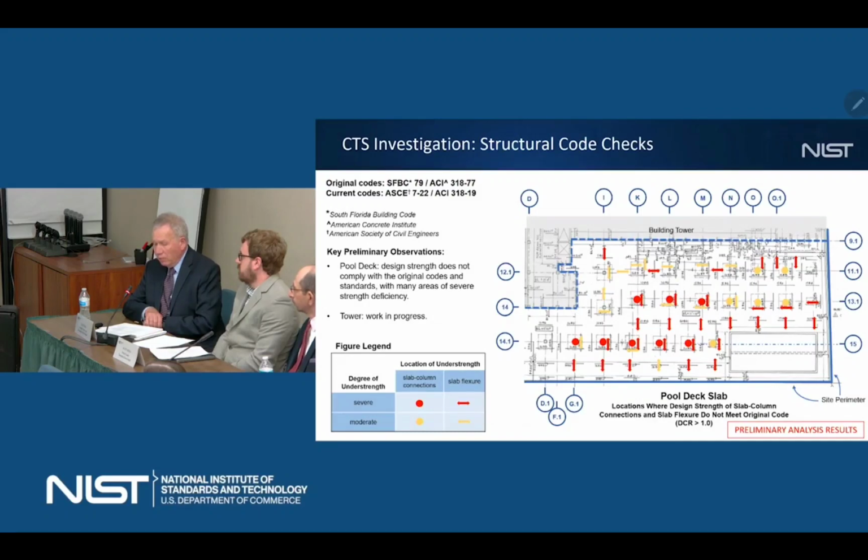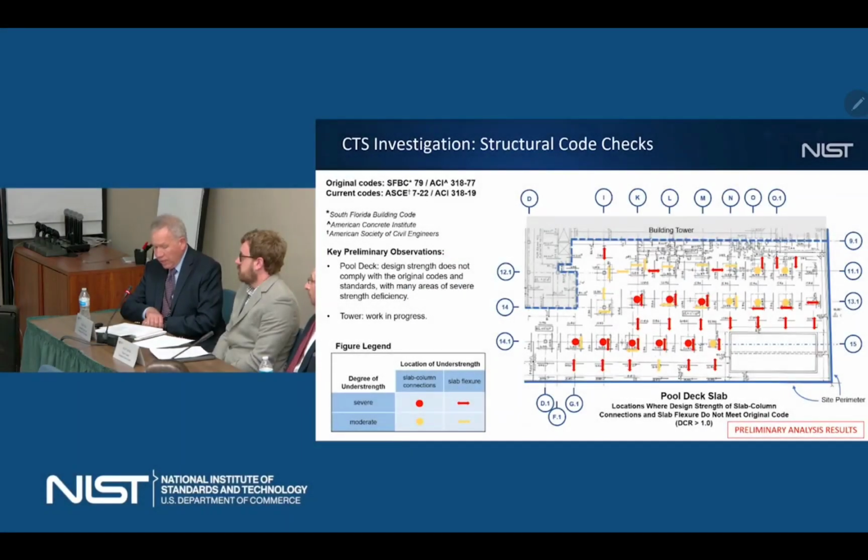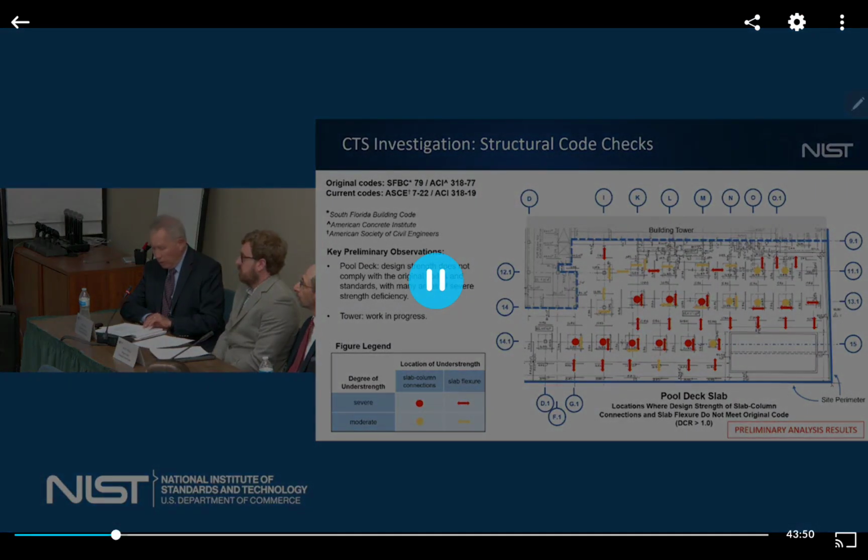A DCR greater than 1 means lack of compliance. Okay, so he says the graphic on the screen is lack of compliance. That means what you're looking at. Let me back that up for you. Right here, let's go there. Of the pool deck slab to their supporting columns in a mode called punching shear. You'll see yellow and red dots at certain of the column locations.